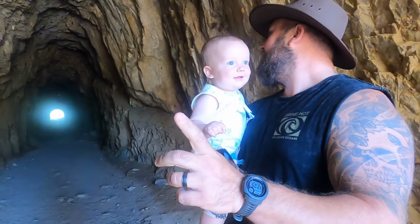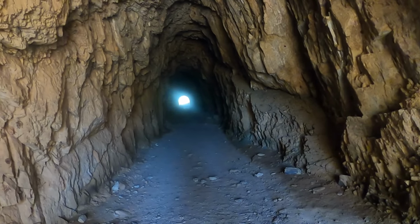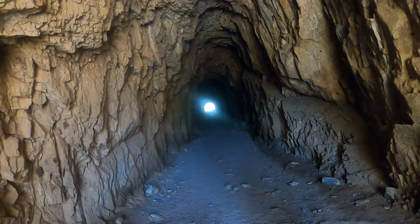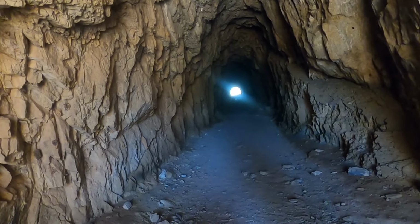You can hear them chiseling away. Oh, there's a bat. There's a couple. Shush. Look, can you see those bats down there? We've seen them before. It's really hard at that point because it's really dark. I won't be able to see anything.